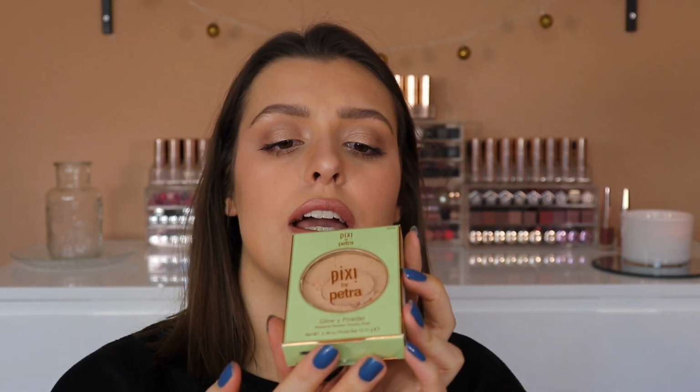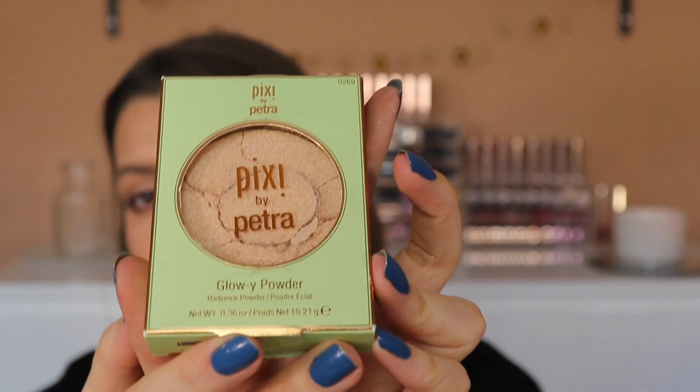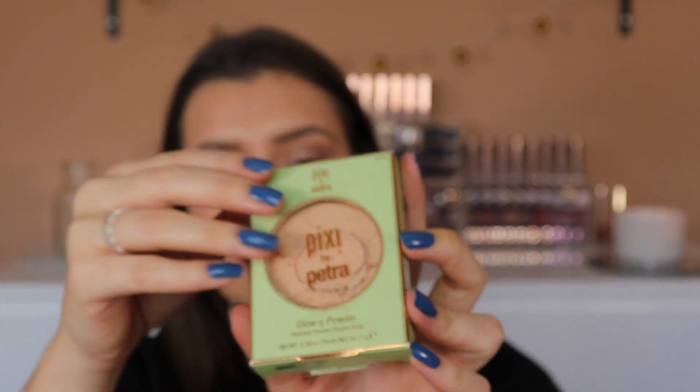And then the very last thing of this haul that I got for free is the Glowy Radiance Powder by Pixie by Petra in the shade Creamy Gold. I'm going to hold it very carefully. You can see that it's completely shattered. It's completely kaput. And I had options. Look Fantastic were brilliant with this, I've got to say.